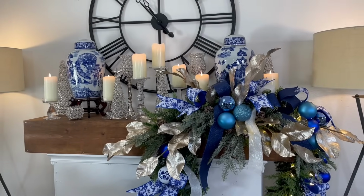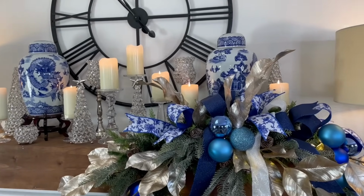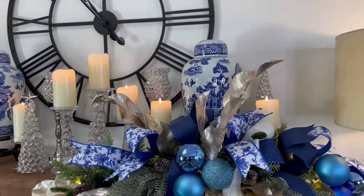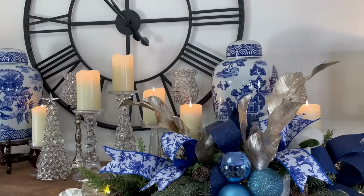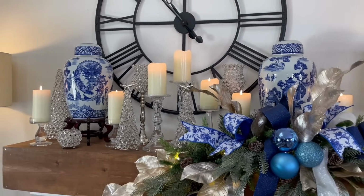And I just am praying that the good Lord someday is going to really bless me with a home with a beautiful fireplace so that I can do these displays for you. But so far, this is what it looks like. I love it, and I really hope that you like this as well.